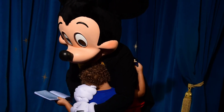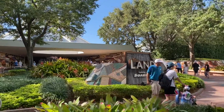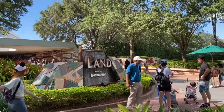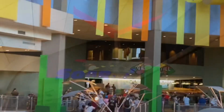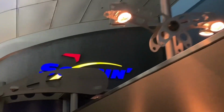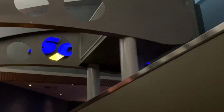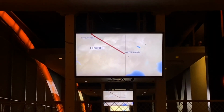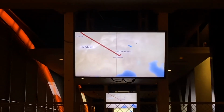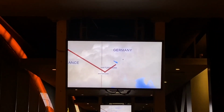We proceeded over to the land for Soarin', a hang gliding adventure over several landmarks and wonders of the world. This ride is not as intense, in my opinion, but is such an amazing ride. Besides the imagery, this ride is a feast for the senses. I still prefer the original Soarin' Over California over Soarin' Around the World, but at least they kept Patrick Warburton as the intro.